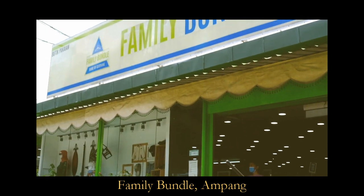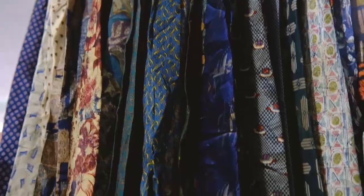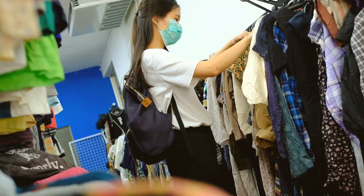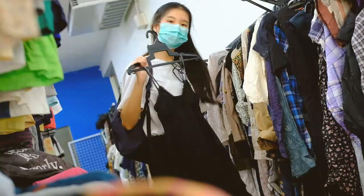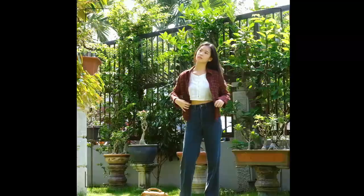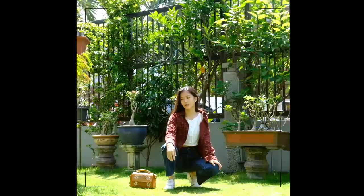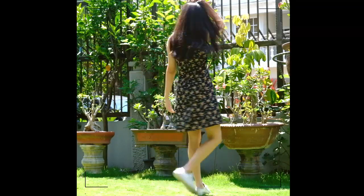The first thrift store in this category is Family Bundle in Ampang. This store is packed with 5 to 10 ringgit selections, and they sell almost everything you can think of. Good news about this store is it is air conditioned. From this store, I got this maroon semi-corduroy jacket, which gives me a vintage meet me outside the library after school vibes. It feels really lightweight and is suitable for Malaysia's really hot weather. I also got this grandma looking floral dress, which I am planning to alter sometime later.